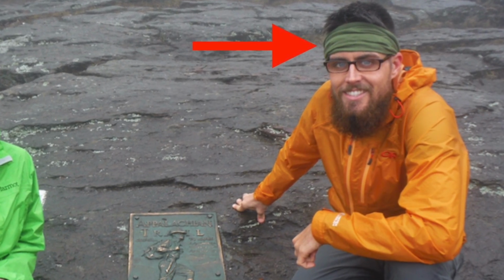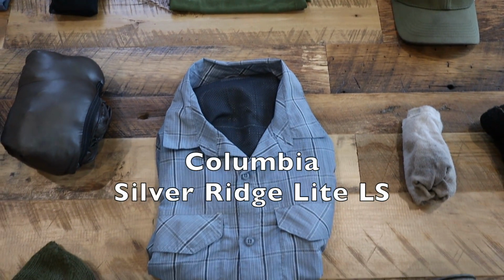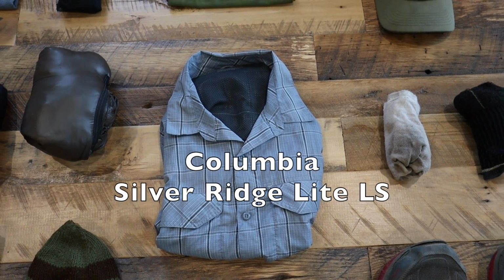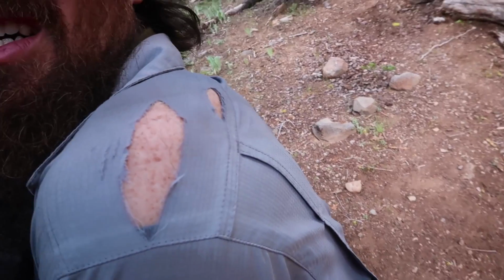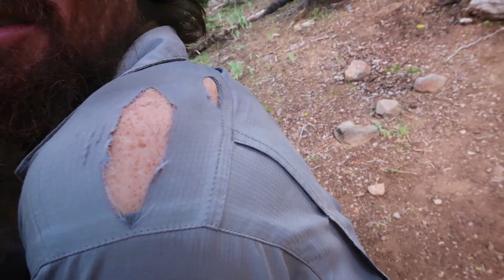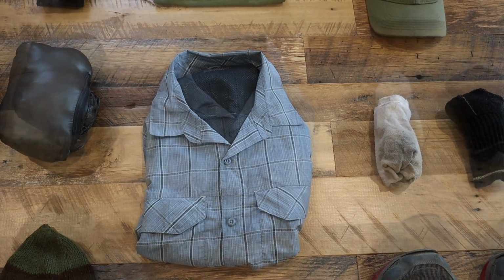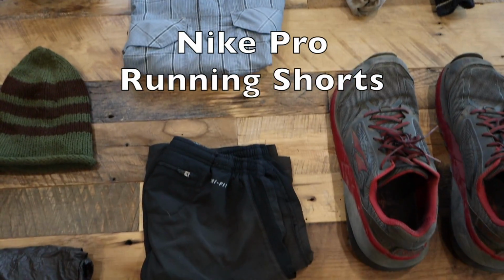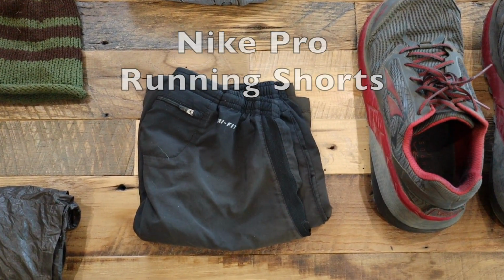So pretty awesome. Down here is my Columbia Silver Ridge shirt. I did pick up that shirt while on the trail. My original one got a massive tear in the shoulder, so I did have to replace it out on the trail. Same one as the last shirt that I had, except for this one is a snazzy plaid. A pair of Nike running shorts. Those are the same ones that I started with, and the same shorts that I used on the Pinhoti Trail.